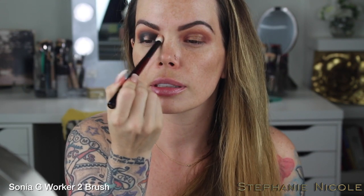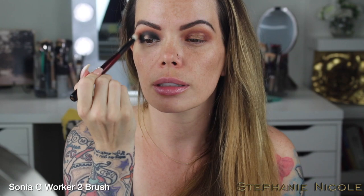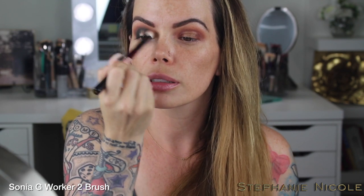So this is gonna look crazy until I finish. I'm gonna go back through with that worker too that had that kind of brown on there. Keep blending that. What does that look like now? I feel like these are one of those things where I don't have the patience to blend as long as professional makeup artists.